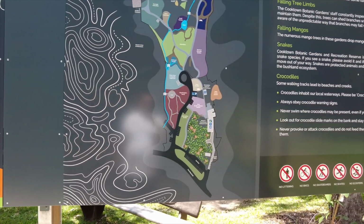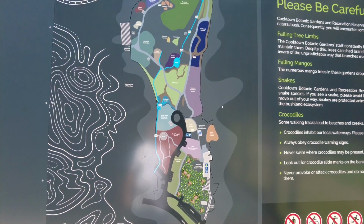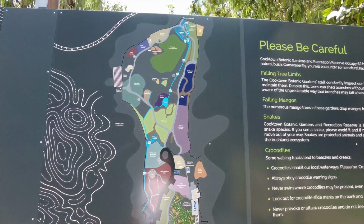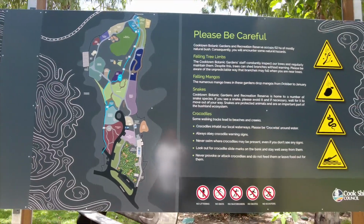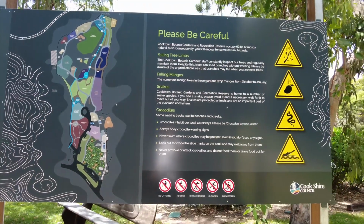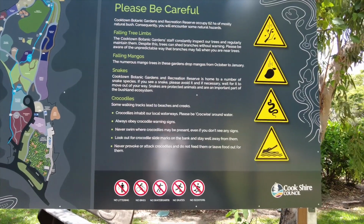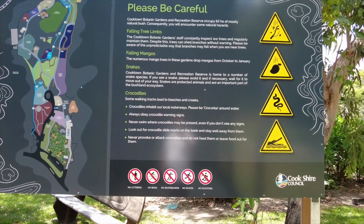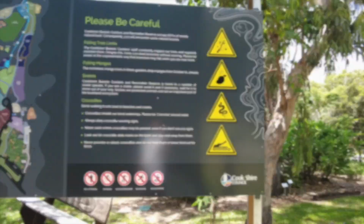Map of the gardens there. As you can see, it goes a fair way. And be careful. Fallen limbs, fallen mangoes, snakes, crocodiles. So just your warnings as usual.